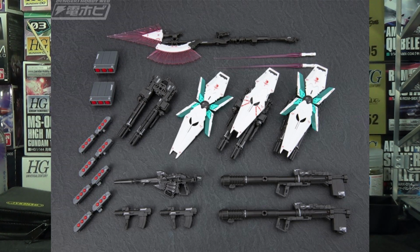And finally, here's a shot of all the weapons you get with this kit just so you can see how much cool stuff he comes with. I'm almost tempted to get one of these just for those awesome Gatling guns.